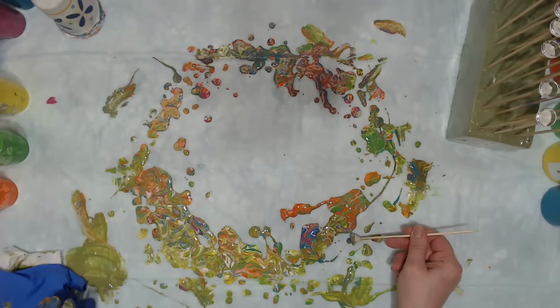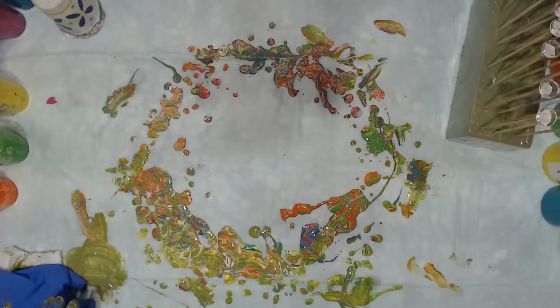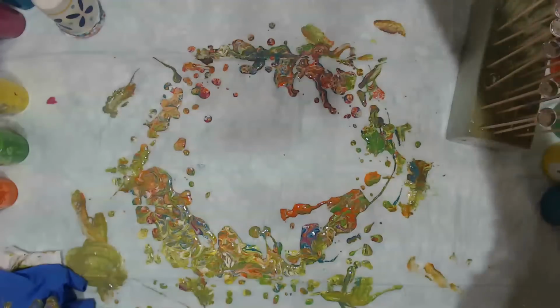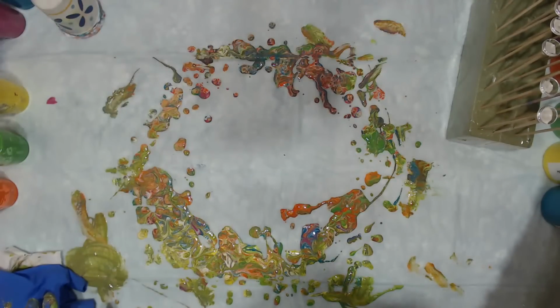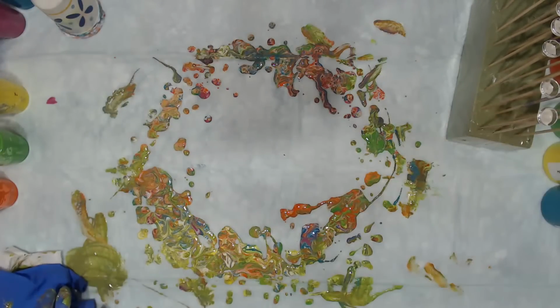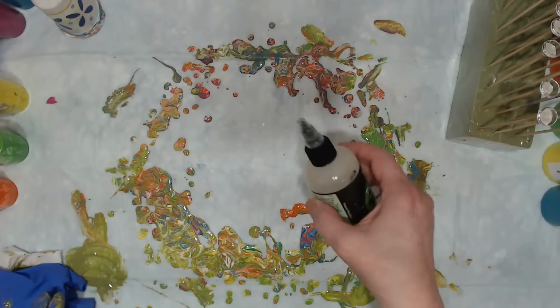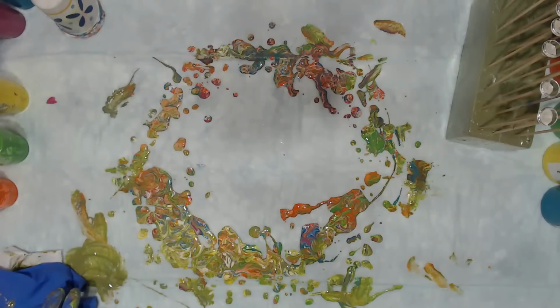So Mary Ellen wants to know, is the spot on watery or like a serum? It's thicker. It's not thick, but it's not like water. So if you hold the bottle upside down like this and just let it drip by itself, one comes right out. You don't have to squeeze it.